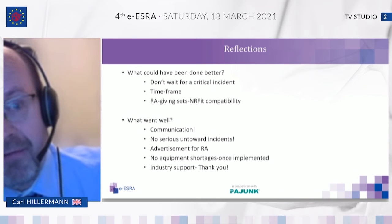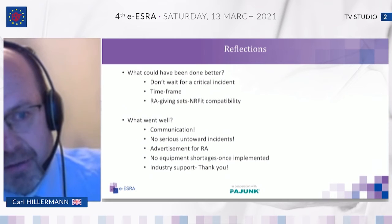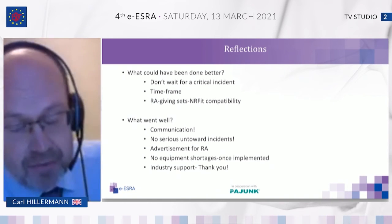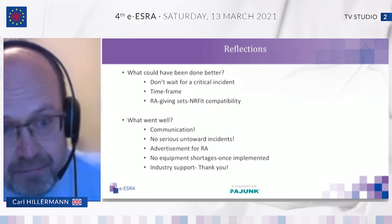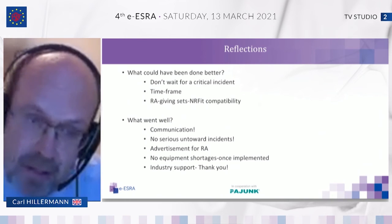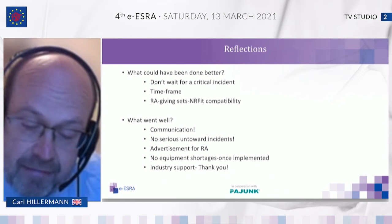What could we have done better? I think the time frame definitely was a problem in that it just kept going on with the infusion devices or the giving sets. If I had to do this again, I wouldn't wait for a critical incident to happen. I would definitely try and do it before and convert the equipment itself. It's all very good, and once you've got all the equipment, there's no looking back from changing. We never once had any equipment shortages once we implemented it, and the availability has always been there.